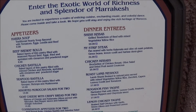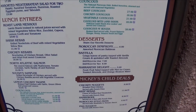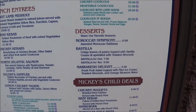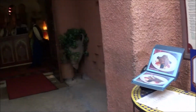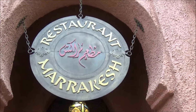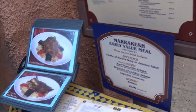Oh, interesting looking stuff. Next round on me. I guess that's what it looks like inside. And then they show you what some of the stuff looks like.